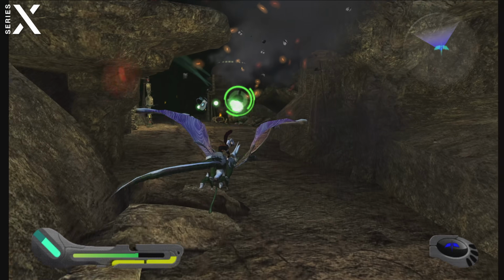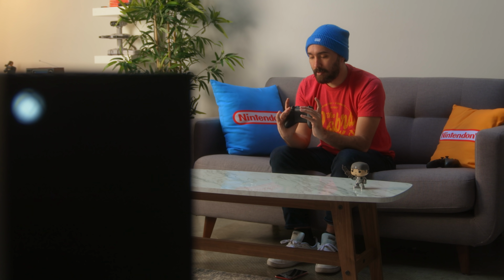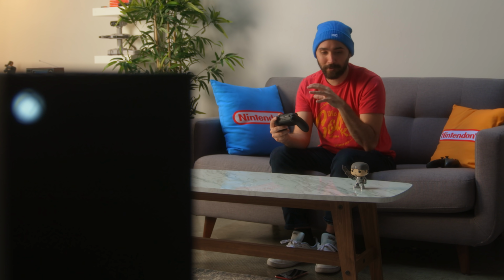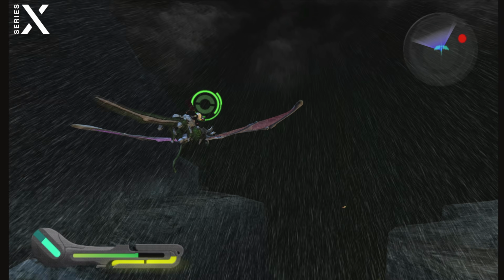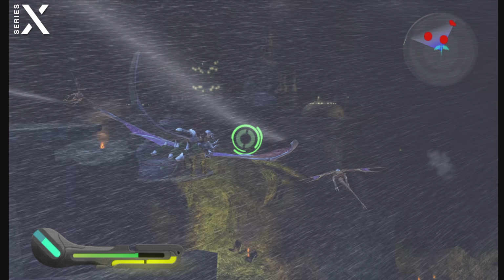Also, just real quick while I'm playing and I'm thinking about it, the controller definitely has a bit of a "not broke, don't fix it" vibe compared to the Xbox One controller. It feels very, very similar. In fact, I have a One controller right here and switching between them, there are some differences, primarily in the feeling of the plastic itself.